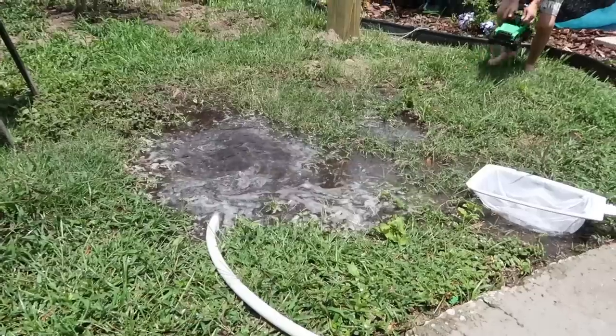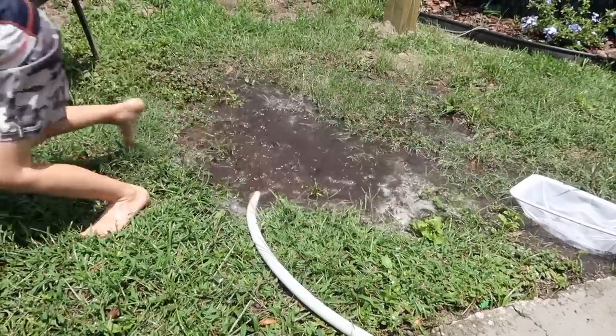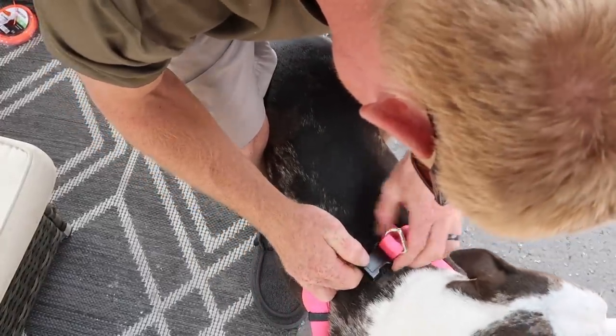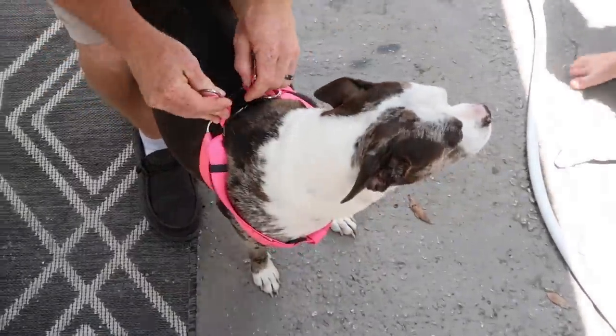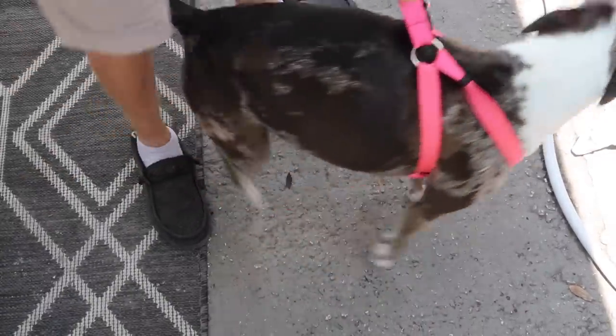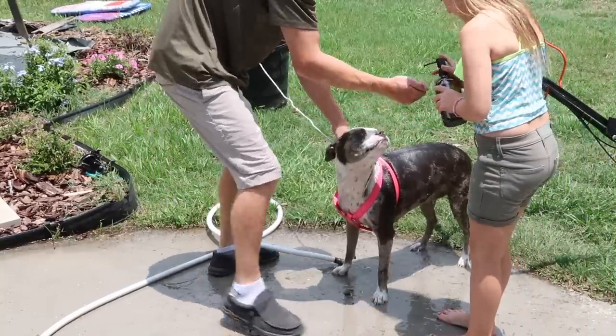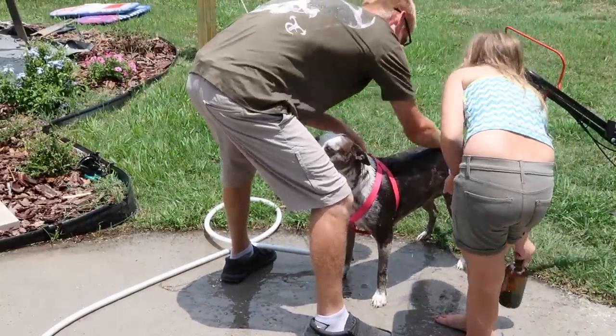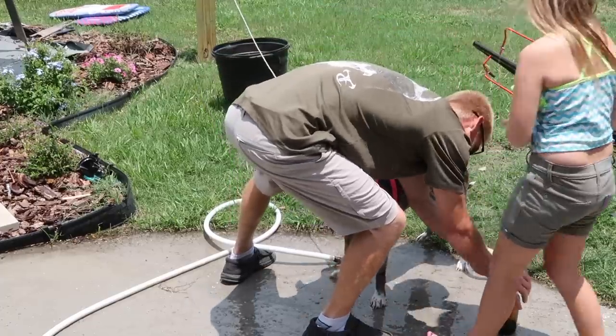But while we drained it, we also decided to move it and turn it to where it was in a better position. It also leveled out better. But now the pump will be behind the pool, so you can't see it from the patio, which is really nice. So it's not so much of an eyesore. And during all this shenanigans, we decided, you know what, today's a good day to bathe Zoe. So she's getting a bath real quick.